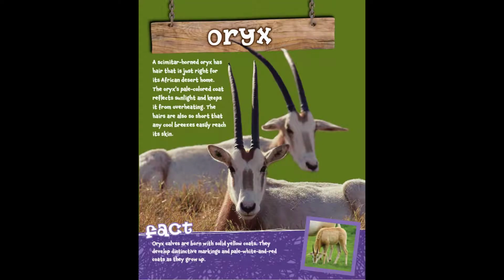Oryx. A scimitar horned oryx has hair that is just right for its African desert home. The oryx's pale colored coat reflects sunlight and keeps it from overheating. The hairs are also so short that any cool breeze easily can reach its skin.